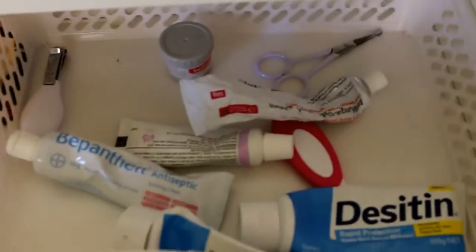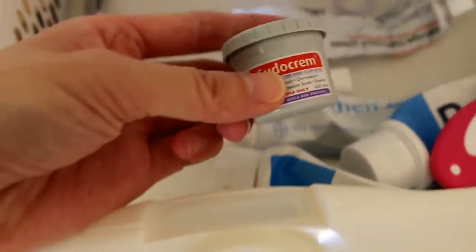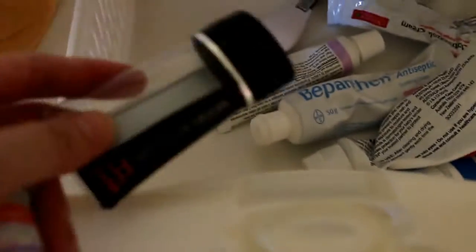Okay, so I'm going to cheat a little bit because I know there's a couple of things I want to get rid of in here, which is this. I don't use Cedar-Cream, I use Desitin, so I can get rid of that. All that can stay. What's that? It's rubbish. And then in here, oh, I need to buy some more swim nappies. Pretty much, I don't use that, so that can go.